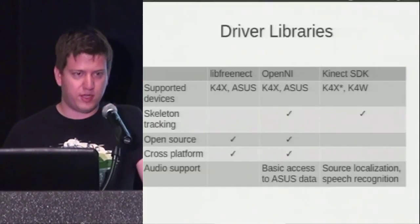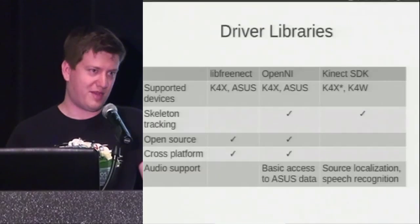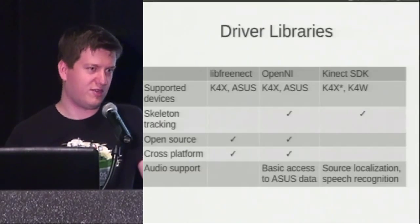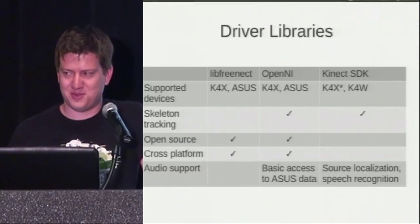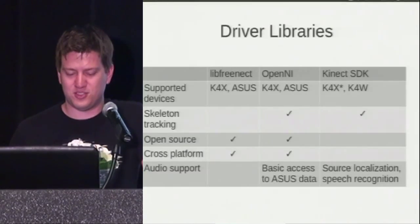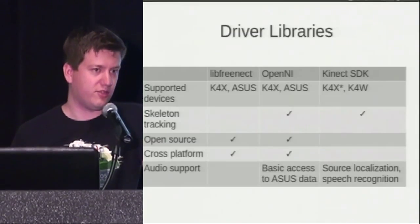In ROS, we're actually now using OpenNI, which is an open source project from PrimeSense. This came out like a month later, and it was like, oh my God, now we have the answer key. We don't have to do any more of this reverse engineering. And it has some more nice features. It has skeleton tracking.